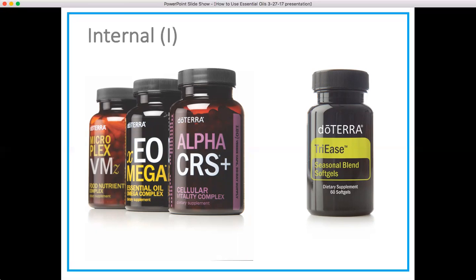doTERRA also has multiple supplements that are extremely effective that you can buy already put together for you. The Lifelong Vitality supplements, so I have those shown here, are vitamins, minerals, fish oil, a cellular vitality complex. I take these every single day. Also, Tri-Ease. I'm showing this one as well. It's extremely effective for seasonal discomfort without the side effects. My husband loves these in the spring as things start to bloom. This is one of his favorites. There are multiple other supplements for muscle aches, energy, and even for weight management.